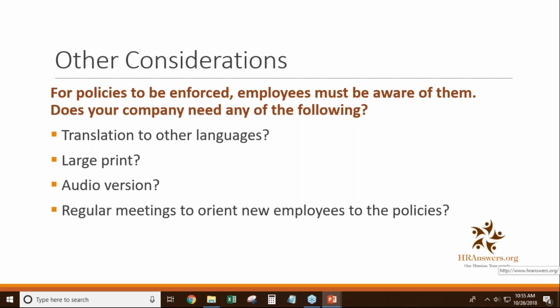And like I mentioned before, and I can't say it enough, regular meetings to orient new employees to the policies, we really want to consider getting those on the calendar, as well as an annual employee handbook meeting and refresher course as well.